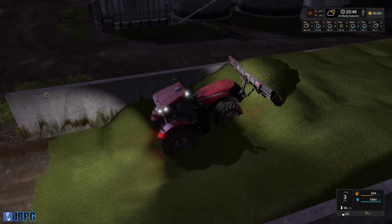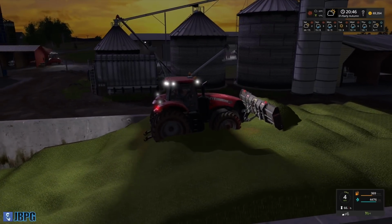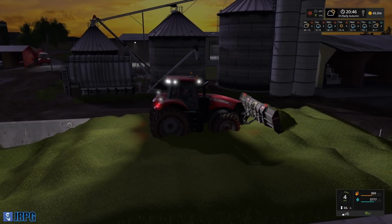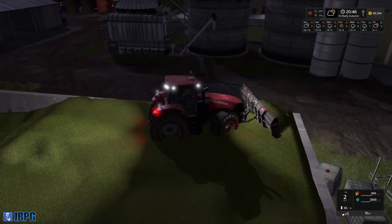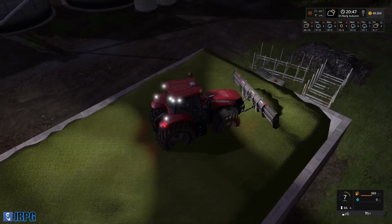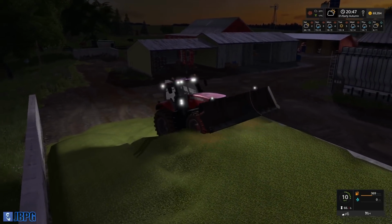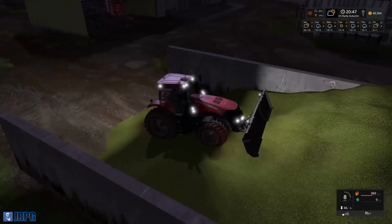I've been able to actually get a really good finish across most of this, as you can see, just with the way I've been ramping up to unload. So it's mostly condensed already in some respects. There's not much pushing going to be needed this time out.